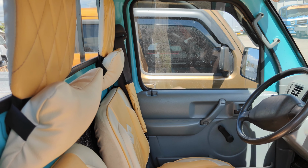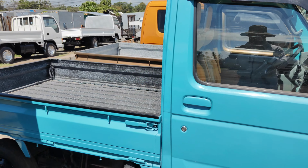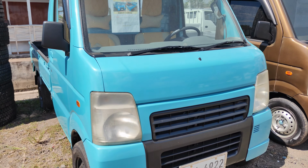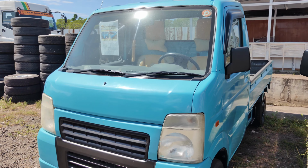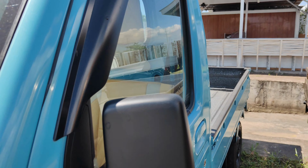Recon with upholstery, 4x4 manual pickup, clean unit, good quality painting and good price. 200 is the price, negotiable. So this is the 4x4 pickup, you can see.